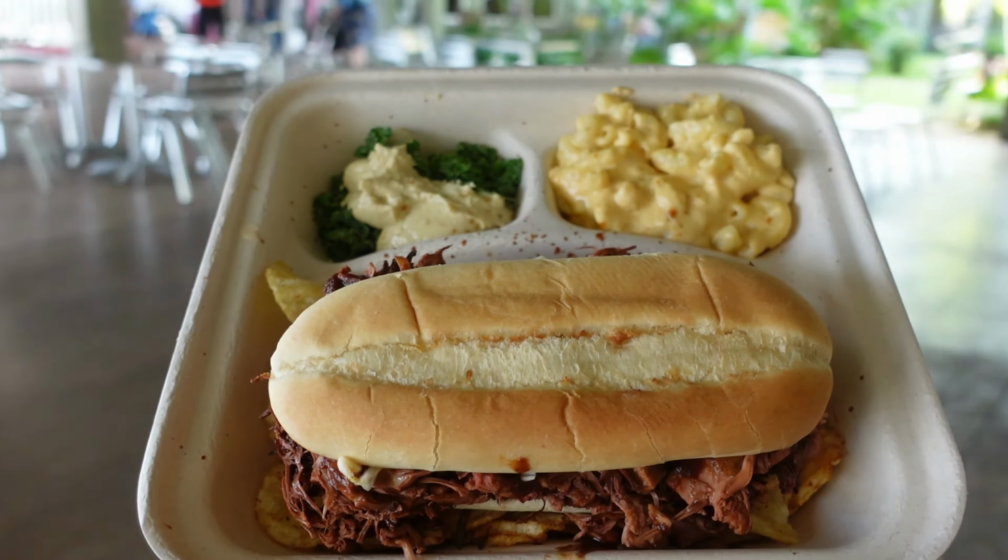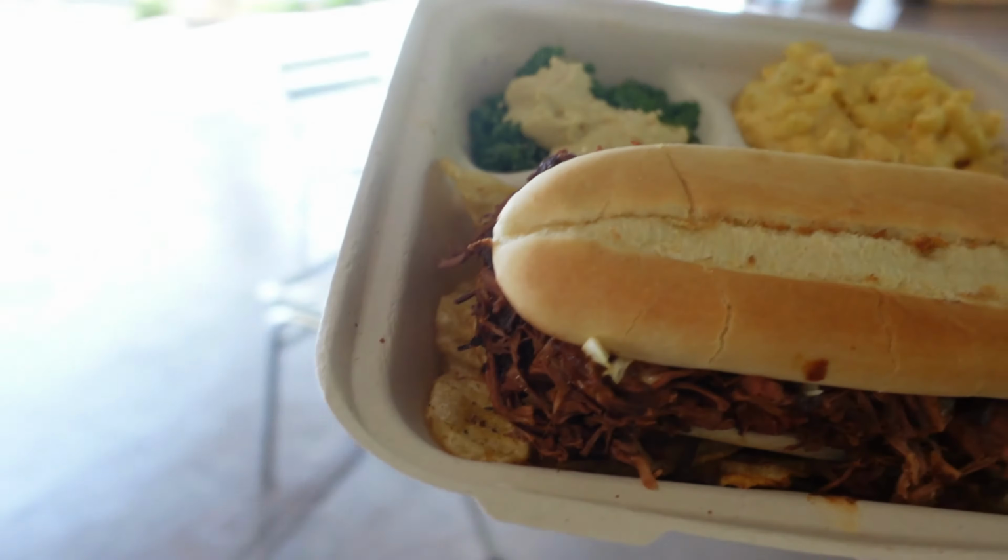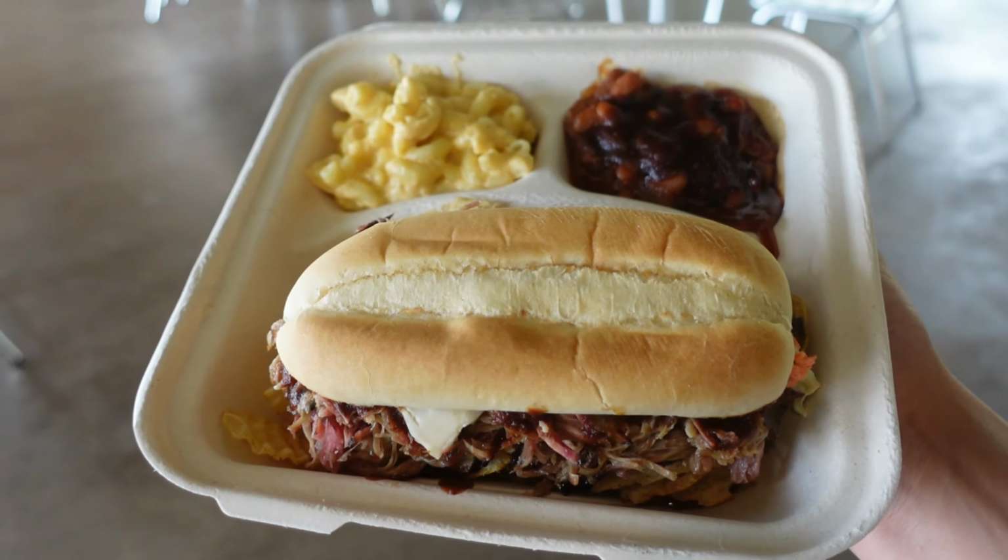We stopped at some place called Harbor Mall. I have no idea what this restaurant is called. I think these are barbecue. This place looks good. They offer jackfruit options for vegetarians or vegans. Let's get this burger really quick. The jackfruit. All jackfruit, no meat. Mac and cheese. That looks good. This is a pulled pork.